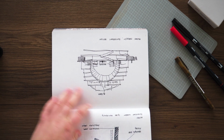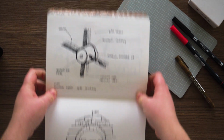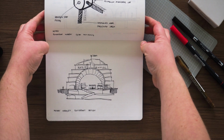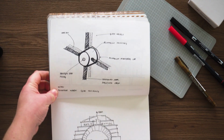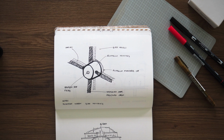Here is a section of the now architecturally famous building, known for its innovative materials, layout and function. This is the Market Hall in Rotterdam. Above is my investigative diagram of how all the glass used throughout the building holds together.